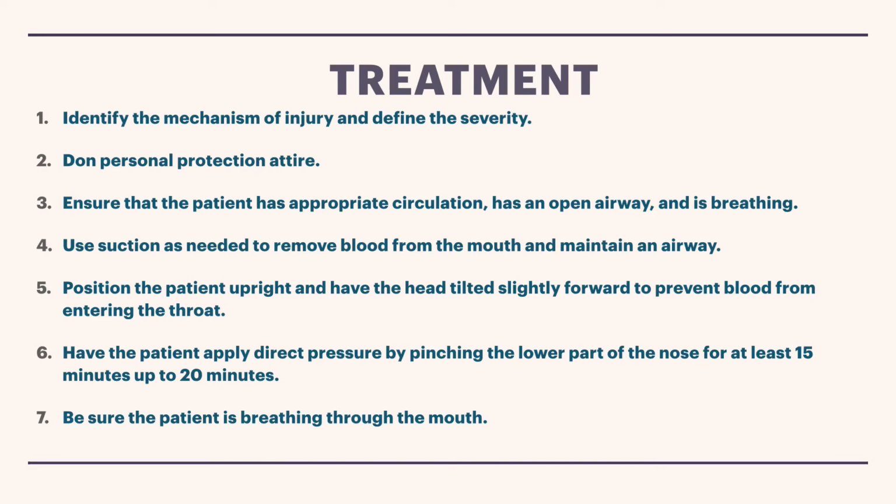Treatment: identify the mechanism of injury and define the severity. Don personal protection attire. Ensure that the patient has appropriate circulation, has an open airway, and is breathing. Use suction as needed to remove blood from the mouth and maintain an airway. Position the patient upright and have the head tilted slightly forward to prevent blood from entering the throat.